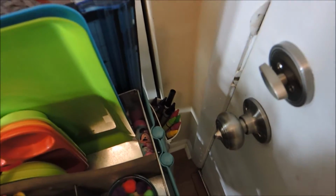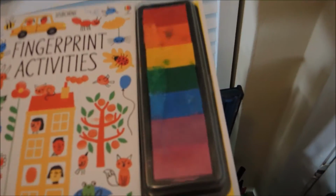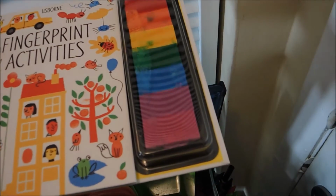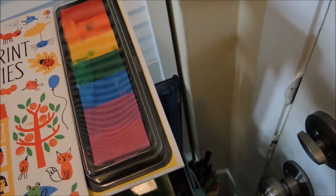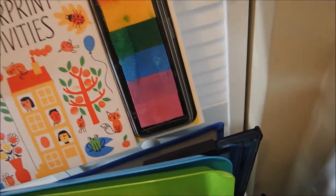And then the other thing I keep in here is this fingerprints activities book, and I also keep it here for the stamp pad. I don't necessarily use the book every week, but I like how little the stamp pad is, and we have other ones, but this one's just easy to access. If I forget to pull out the things for the day, it's easy for me to get to this. And then the last thing I keep on the top here is just a little chalkboard.